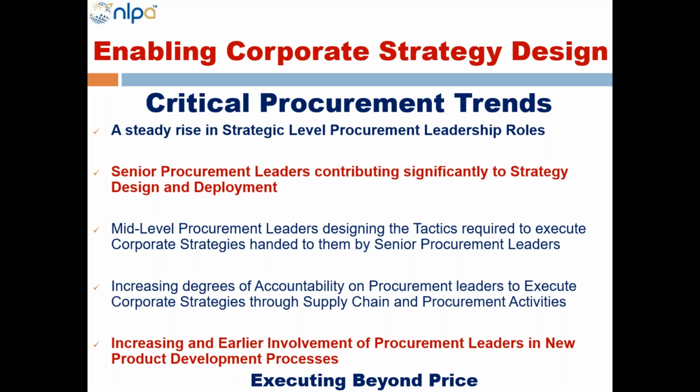Some critical trends in terms of the procurement function: how well are we positioned to navigate and to lead our organizations? What are the requirements to lead our organizations in response to these trends? So we see a steady rise of strategic level procurement leadership roles, the chief procurement officer, vice president of procurement. We see a steady rise of these roles, and the modern requirements now are that these leaders significantly contribute to the design and deployment of corporate strategy.